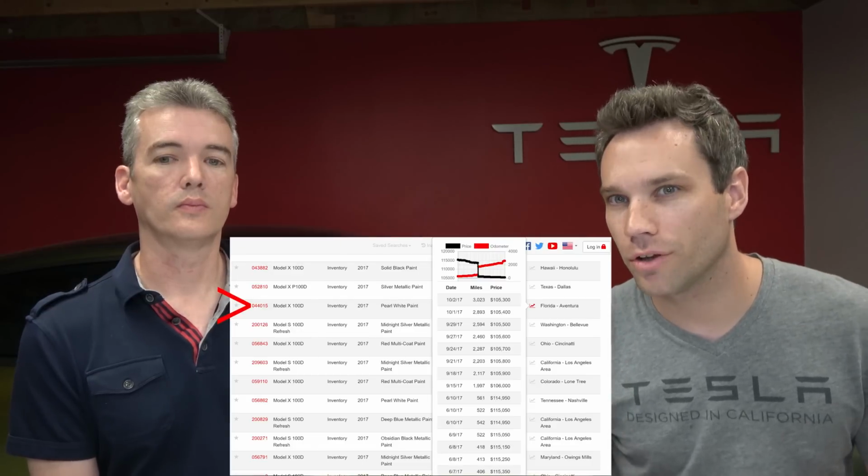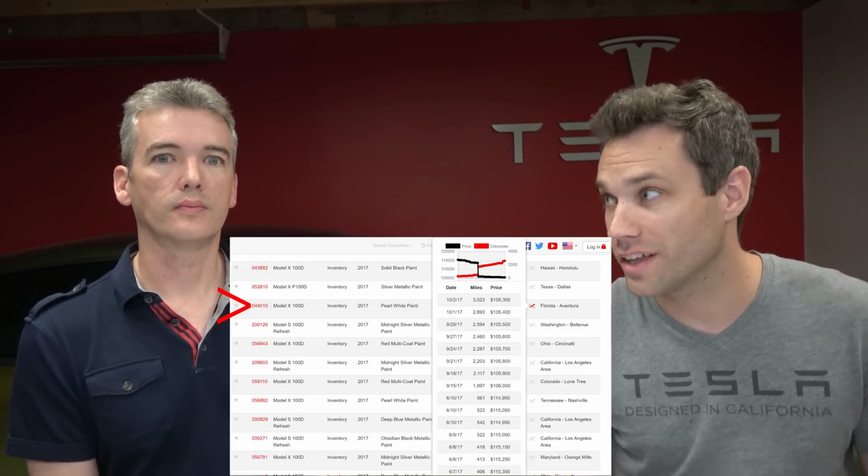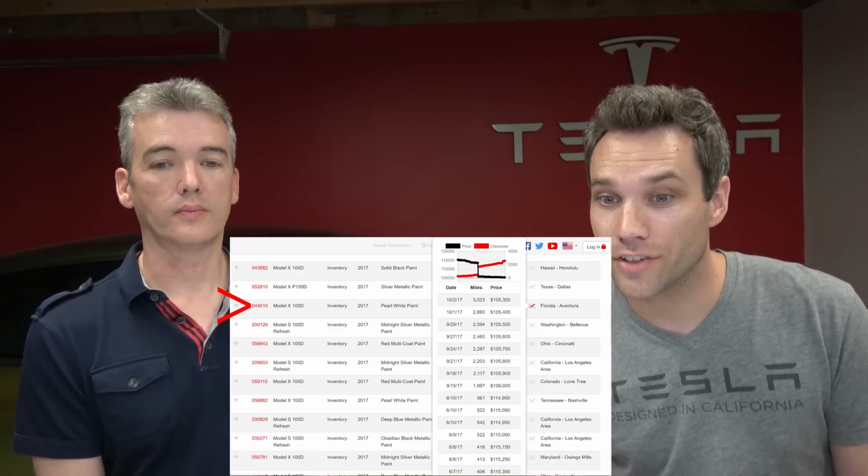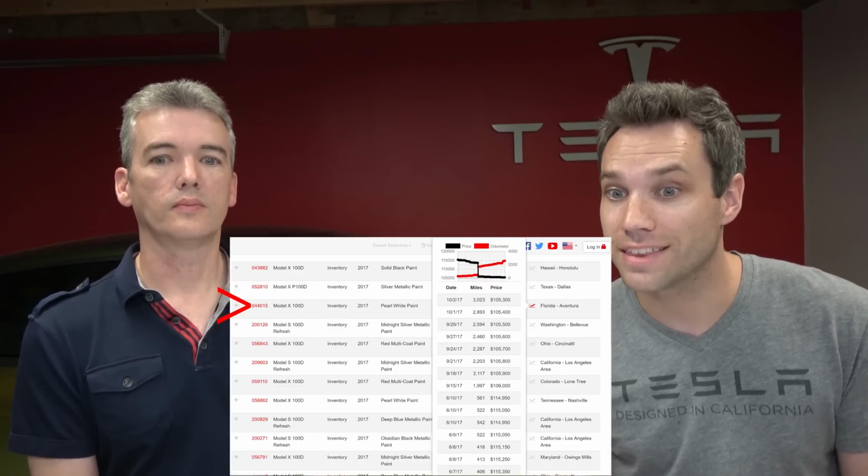We're going to start with the biggest one, and that's to buy an inventory car or maybe even consider a CPO. We have our website pulled up in front of us so you can see too. I'll put it up here. We wanted to go over a couple of these cars. Like there's a 100D Model X. A 100D fully loaded Model X is going to run almost $120,000. But this one, while it does have 3,000 miles, is discounted by almost $15,000.